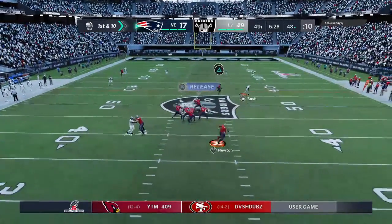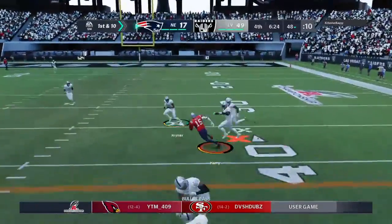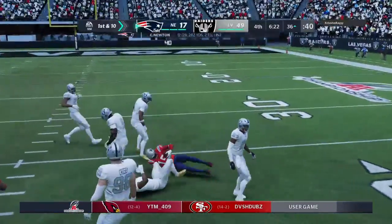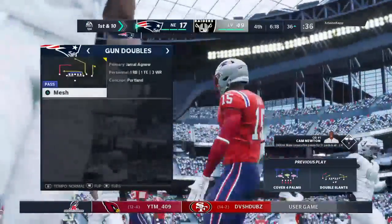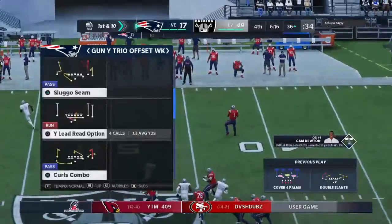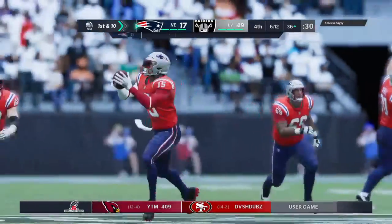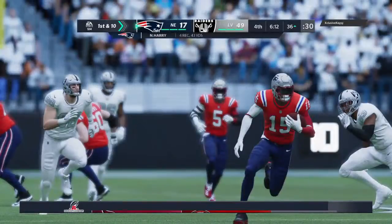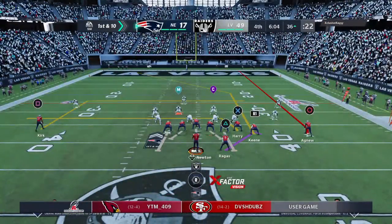Operating from the gun. Newton escaping the pressure right. Over the middle, that's caught by Harry. And he is tackled inside the 40, not quite to the 35. Back-to-back receptions for him, and it's another first down. Sometimes it's designed, and sometimes you just have to know when to leave the pocket and move and make something happen. And on that play, he was able to get on the run and was still accurate throwing the football.